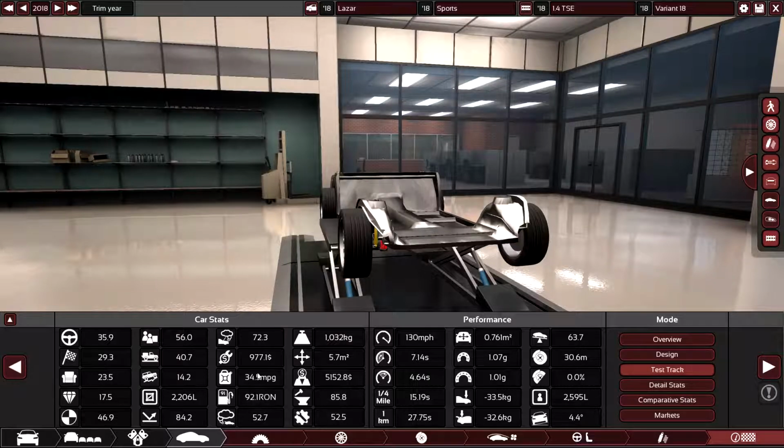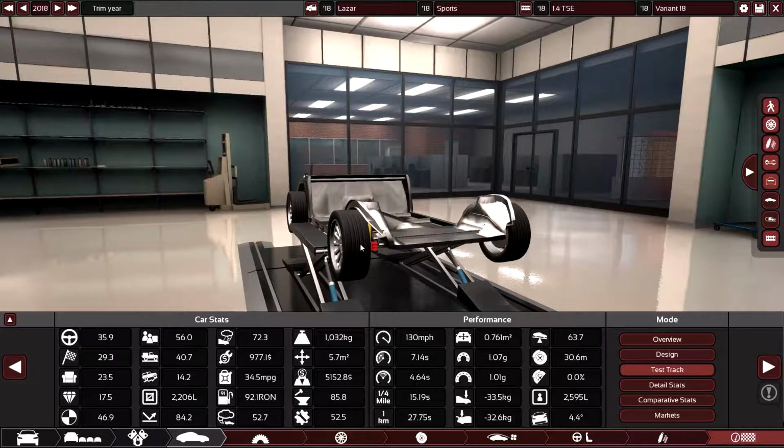But anyway, also better miles per gallon with this now. With more power comes better miles per gallon. It's 3.5 below the Lupo now, and that's not bad for a performance car.